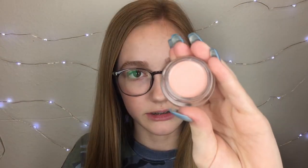It also came with this Becca under eye brightening corrector. I've only used this a couple times, and this is what it looks like. I'm not as big of a fan of this as I would like to be, but it is in my favorites video, so I'll tell you what I like about it. I like that it actually brightens my under eyes, and it does add some coverage, but the only thing is it makes my concealer crease really badly. But if you use a little, it doesn't, so it's okay.